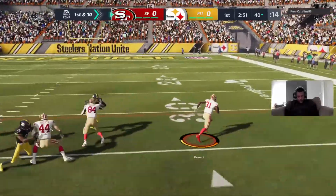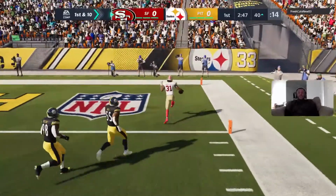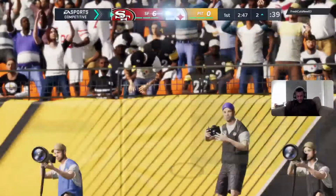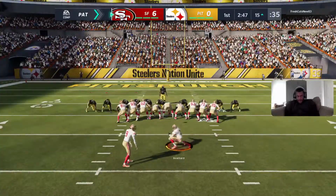Got him not just space, but plenty of room to run. There he goes, right side. Touchdown, 49ers. Raheem Mostert, 40 yards. And the Niners have taken the early lead.